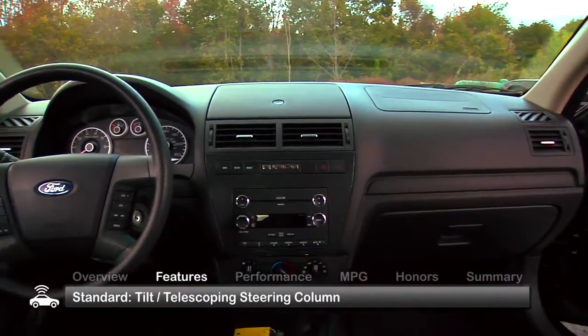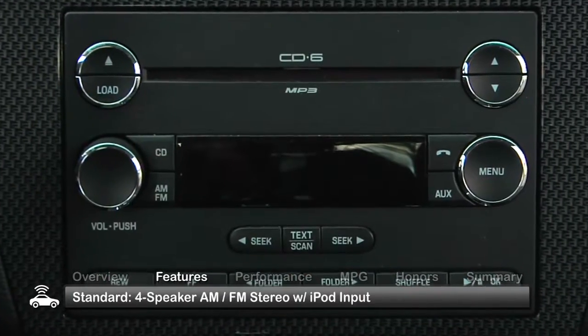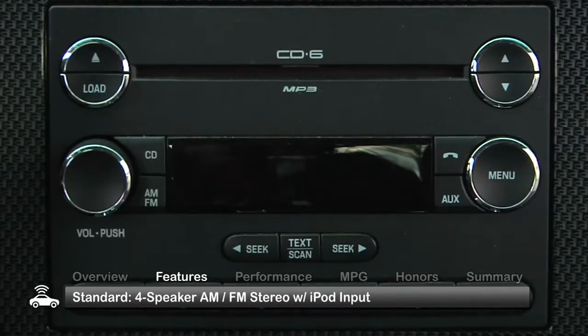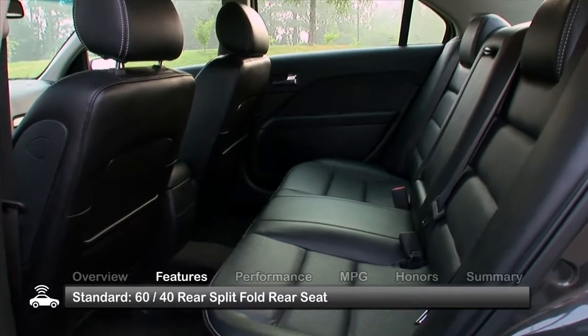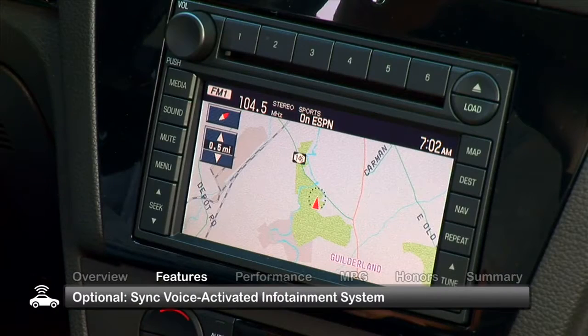Inside, standard features include a tilt telescopic steering column and a 4-speaker AM/FM stereo system with iPod input jack. The 60-40 rear split-fold seat provides additional cargo capability. Look to the upper trims for the available SYNC voice-activated communications and entertainment system.